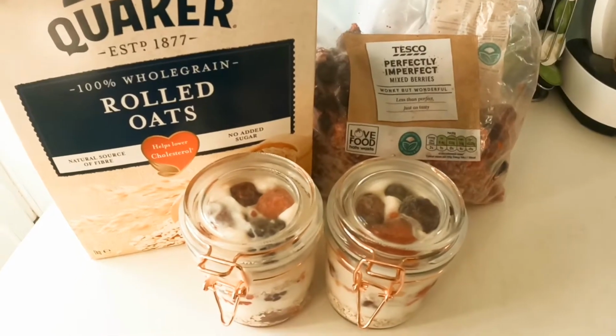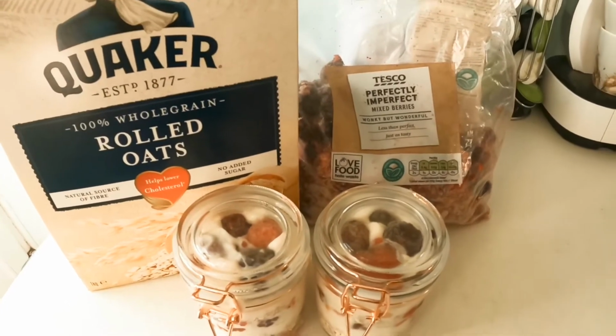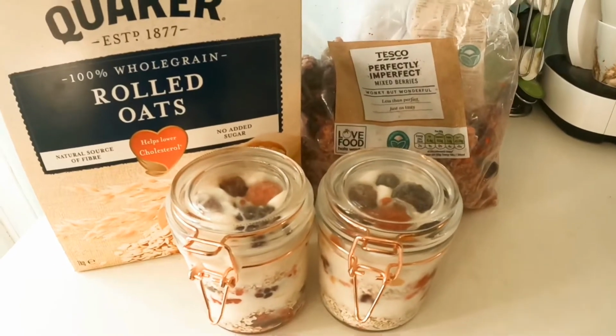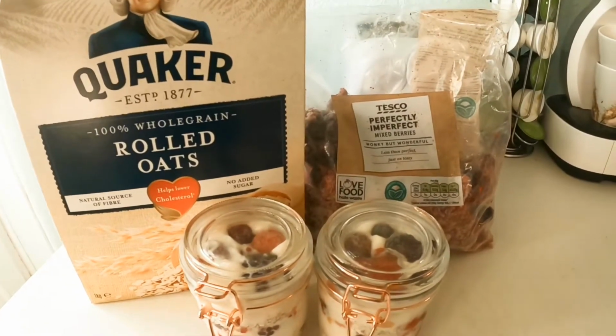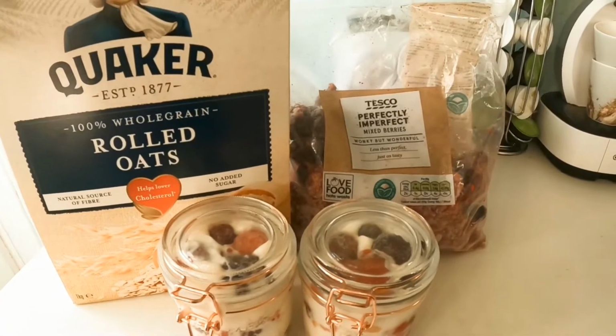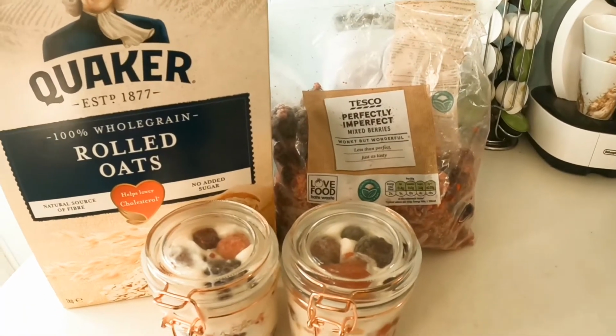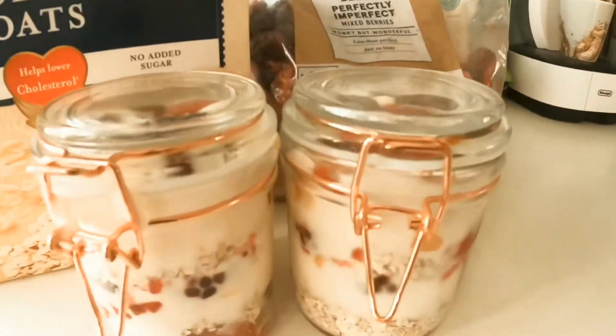Okay, so also I have meal prepped for tomorrow morning's breakfast. What I've done is overnight oats. I've used these Quaker oats there, which I use 40 grams of. I use the Tesco frozen mixed berries, and I use a soya yogurt. So this is what I've done.